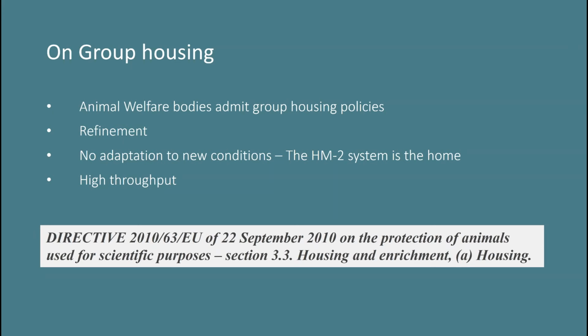The HM2 system is the home cage. So if you're planning a new experiment on food intake, you don't have any adaptation to new conditions. So you really have a good baseline from the past weeks the animal's been in the system. So you're really ready to go. Using the HM2 system, you get higher throughput.